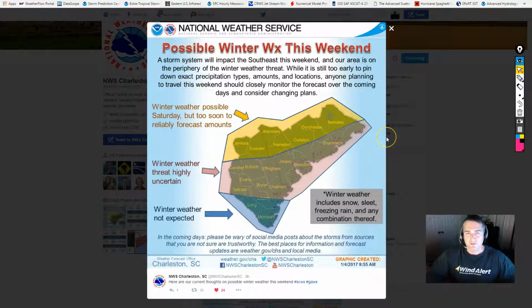For now, here's the Charleston National Weather Service thinking on this with possible winter weather this weekend. And you can see here the yellow line, winter weather possible, too soon to reliably forecast the amounts. Here in the middle where we are, winter weather threat highly uncertain. And then as we get further south along southeast South Carolina and Georgia, winter weather is not expected at all. So we're just above the cut to even see a possibility of this, and it's a very low possibility at that. So nothing for certain yet.